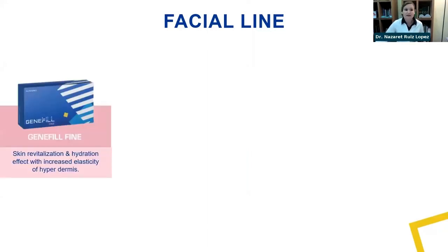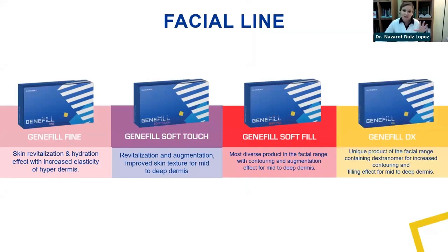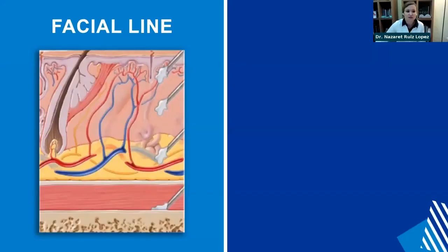In the Fashion line of bioscience, we can find different products inside Genefill. Genefill has a non-cross-linked hyaluronic acid called Genefill Fine that we will use for hydration. We have two different cross-linked hyaluronic acids used for filling. And we have a special one, a hybrid hyaluronic acid called Genefill DX, which is the principal item of this presentation.